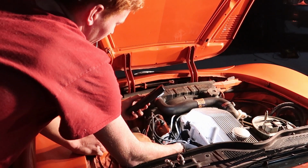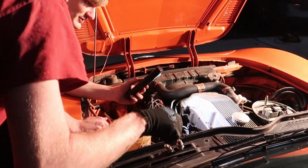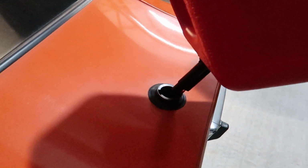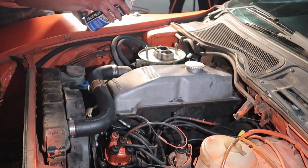The book says 0.027 to 0.031. Okay, so we're at 0.03 then. I'll just put like 2 gallons in case we have to reconfigure the fuel system and it takes more. Ready, boys? We're ready.